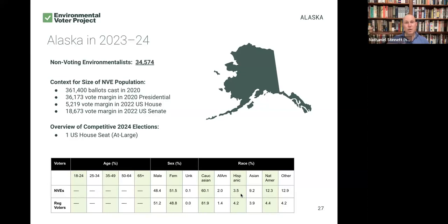Hispanics are actually underrepresented among non-voting environmentalists in Alaska. Instead, it's being driven by a huge population of Asian American and Pacific Islander voters who care deeply about climate and the environment, and Native American voters. Look at that. Look at those numbers. Huge, huge jumps.